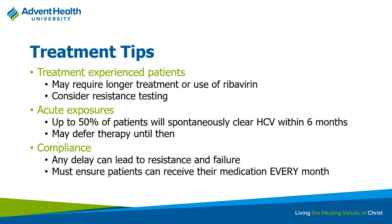Again, compliance has to be ensured. If they're going to be on it for a 12-week regimen, you have to make sure they're getting every single month of that drug, because we don't want to have resistance to these and then lose the efficacy of these drugs.